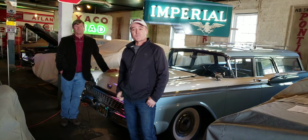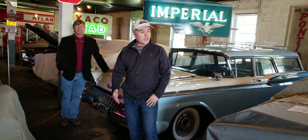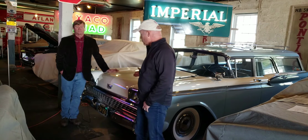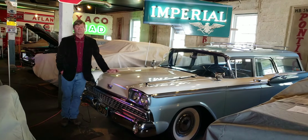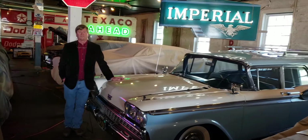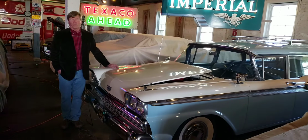Today's road trip has brought us to a beautiful collection owned by my friend Hank, and he's generous enough to show us his cars, and he's going to give us a close-up look at this 1959 Ford station wagon. Thanks, Mike. So Ford was always known as the wagon master.